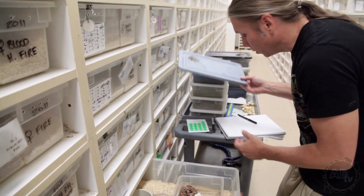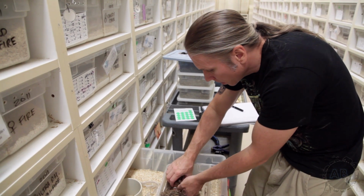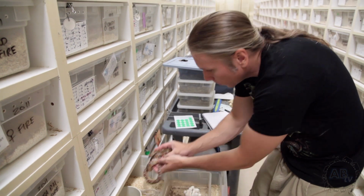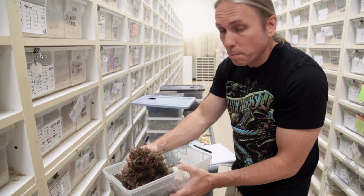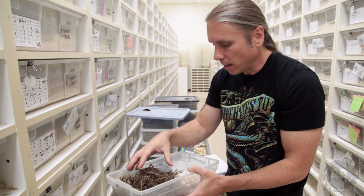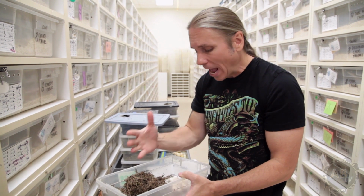All right, this is a beautiful clutch of eggs. But if you notice right here, let me get this girl out of here. Come on, you little bugger. There you go. Good job, Mama. You notice that the sphagnum moss, which is the bedding we use as a nesting bedding, is typically supposed to be really nice and damp. This one dried out a little bit, which happens from time to time.